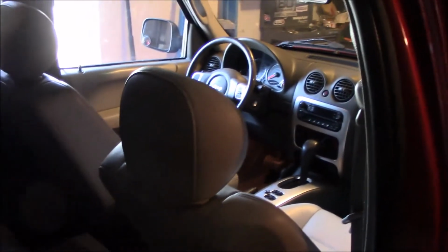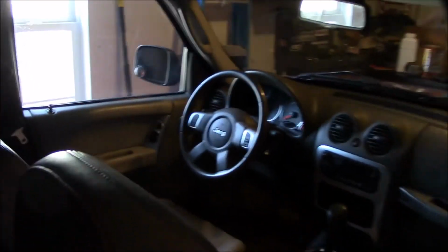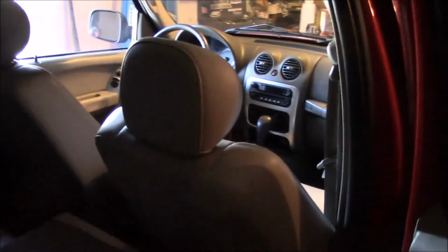I think I got a pretty decent price on it, but it is the limited package, so that means I've got leather seats, got a sunroof, so I'm pretty excited about that. But hey, if you guys want to hang tight, we'll take you out for a ride.